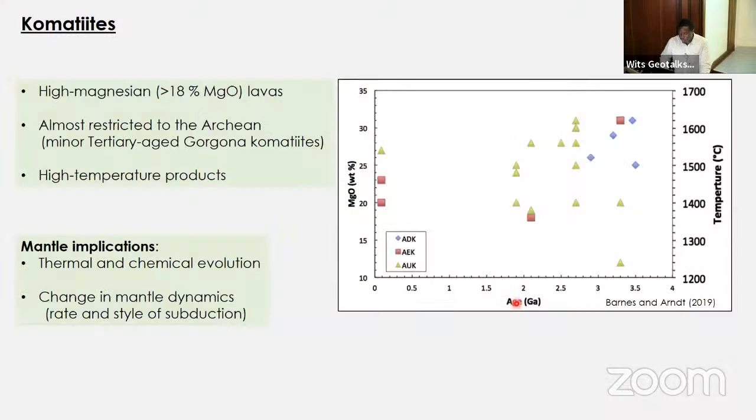So right now I'm going to go into the Westerberg komatiites, which are part of the Klipriviersberg Group. Komatiites are high magnesium rocks that have greater than 18 weight percentage of magnesium oxide. They are almost restricted to the Archean. However, you do have some occurrences later. And you see that they were being extruded or placed at high temperatures. And just towards the end of the Archean, you see that they disappear.